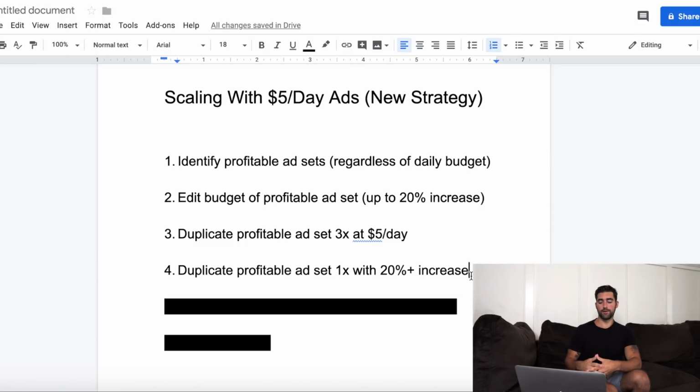That's why, if you're duplicating a $10 a day ad set up to $20 a day, you don't want to just create a ton of those, because you don't know if all of them are going to work. You can do that if you want to get super aggressive, but I found the best way to remain extremely profitable is duplicating 4 times, 3 of those times at $5 a day, and then you have 1 at a higher budget.